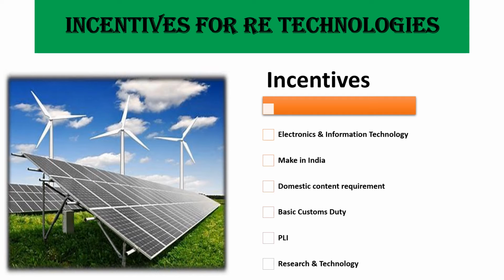MNRE encourages research and technology development proposals in collaboration with industry and provides up to 100% financial support to government, non-profit research organizations and up to 50 to 70% to industry, startups, private institutes, and entrepreneurs and manufacturing units. An amount of 62.47 crore rupees has been spent in last 3 years for this scheme.